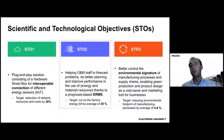I would also want to focus on the third scientific technological objective, because it's always linked with sustainability. In this case, thanks to life cycle analysis and life cycle cost assessment, the aim is to reduce the environmental footprint of manufacturing processes by an average of 4 or 8%.